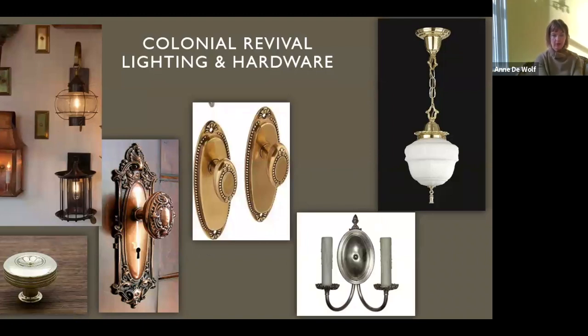Colonial revival lighting and hardware. So here's what defines colonial designs. It's a very feminine, beautiful aesthetic. It's pretty, with floral motifs often used in hardware and wallpaper. Molding profiles are curved rather than square. Arches, symmetry again, graceful aesthetic. Think graceful when you think colonial.